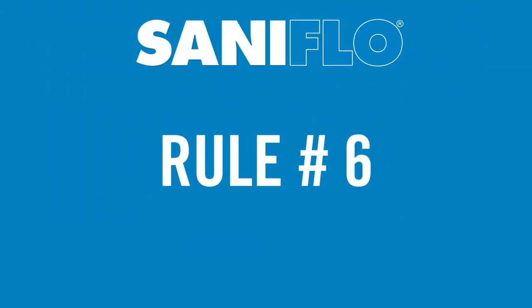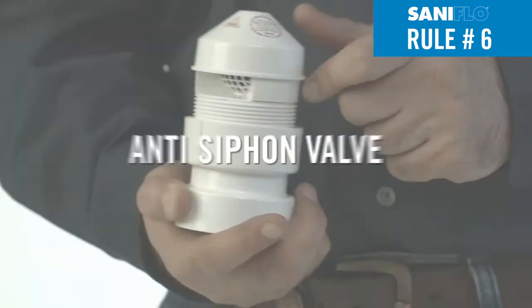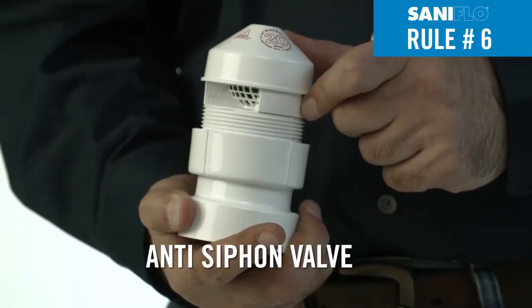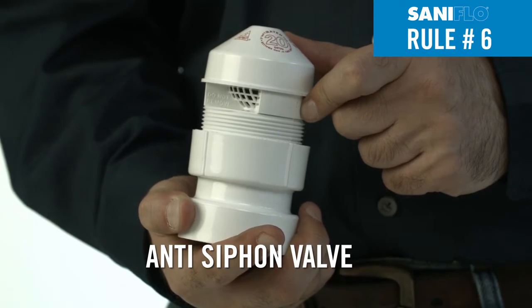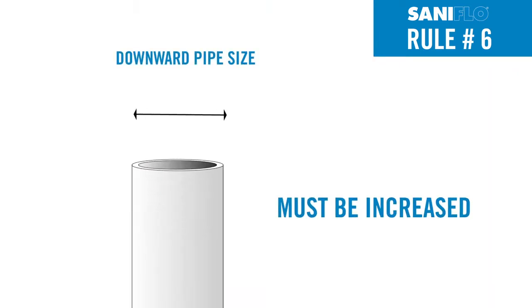Rule number 6. When pumping directly downwards more than 9 feet, an anti-siphon valve must be installed at the highest point of the discharge line to eliminate siphonage in the pipe. Otherwise, the diameter of the downward pipe must be increased.